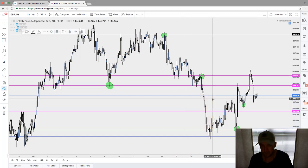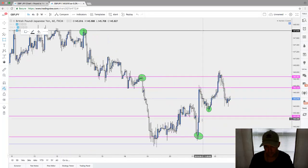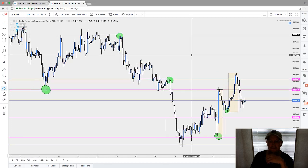But let's get to the moves. And guys, I was looking over here. I wasn't even focusing on the two moves we were looking at. And look at this. Here. And these are the two moves on the hour time frame that I wanted to focus on. How do we catch these?